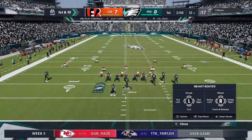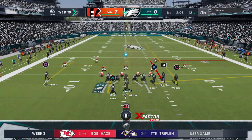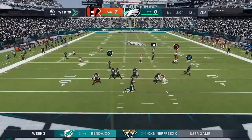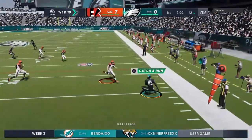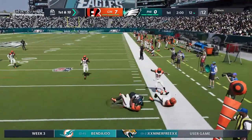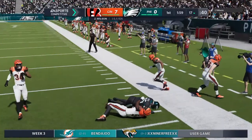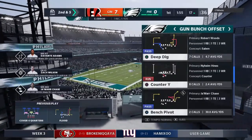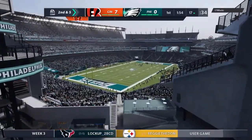From down at the 12, it's 1st and 10. They'll come out throwing here to start the drive, to the right side to Eric Ebron. 5 yards on the catch there. Brings up 2nd down.